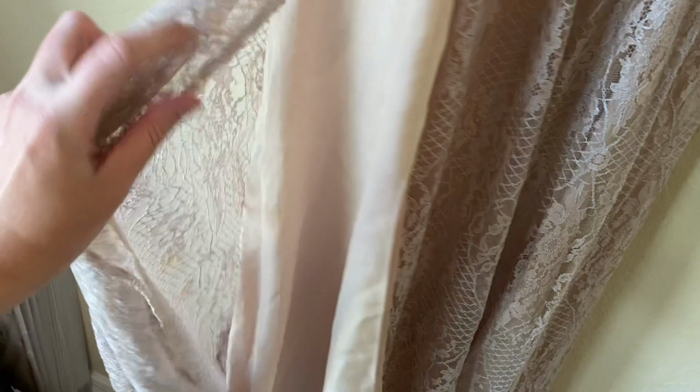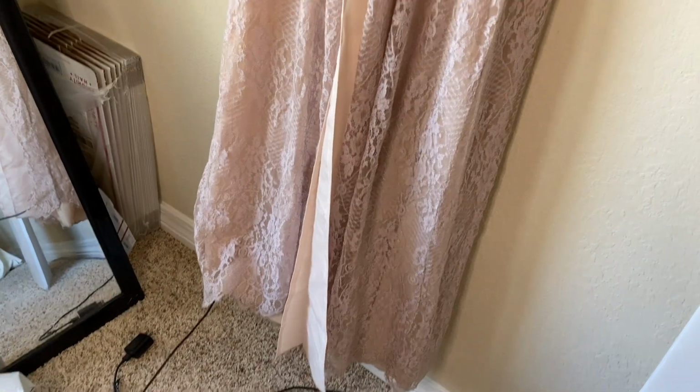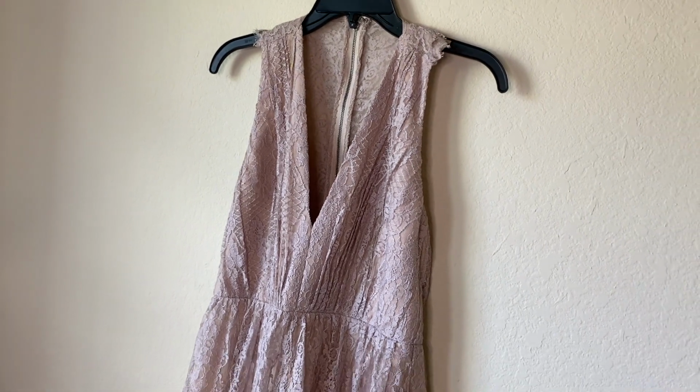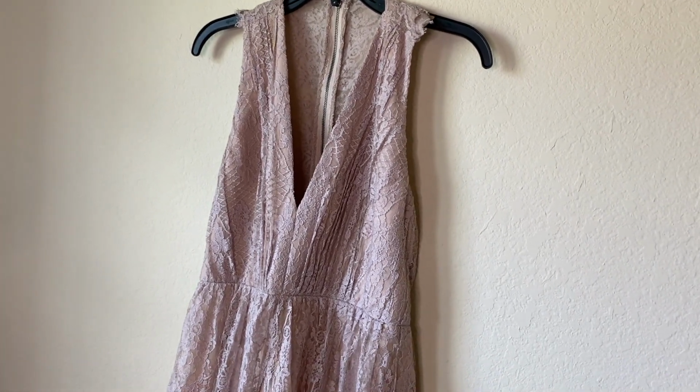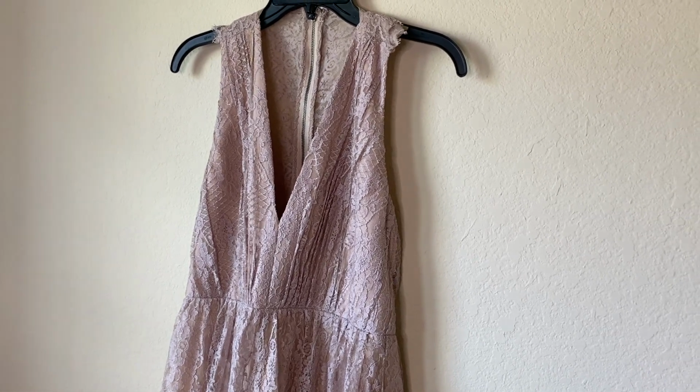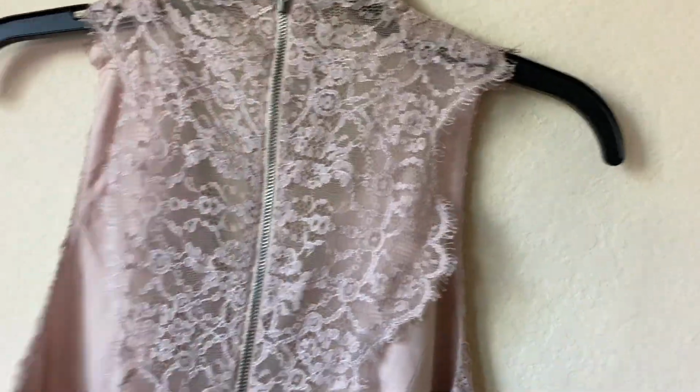That being said, it's still a very beautiful dress, and honestly, some people would probably prefer that the lining goes all the way down. It makes it incredibly romantic. I could see this being an elopement dress, a wedding dress, engagement picture dress. So many beautiful things because look at the back of this dress. Isn't that gorgeous? So here's my problem.